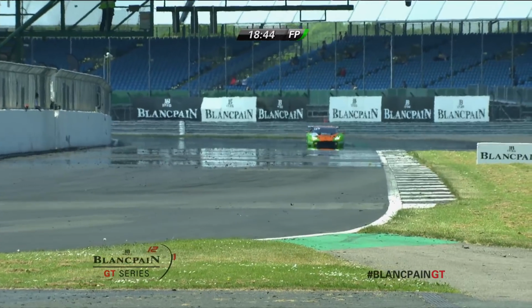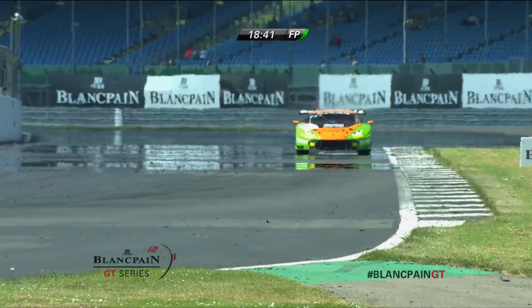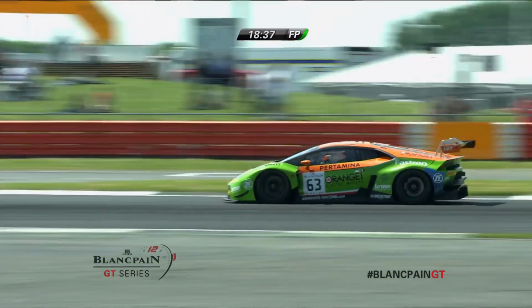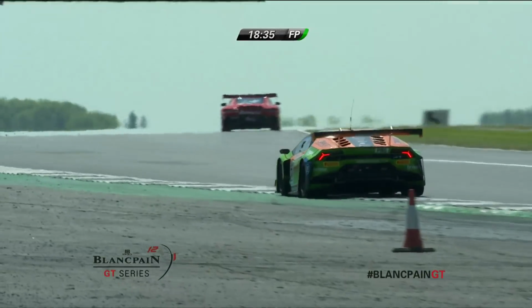Just sorry to cut across you, but no, number 4. Any time. With Stracker. Black Falcon. Maro Engel, Lucas Stoltz. Lucas Stoltz has gone fastest overall in Sector 2.